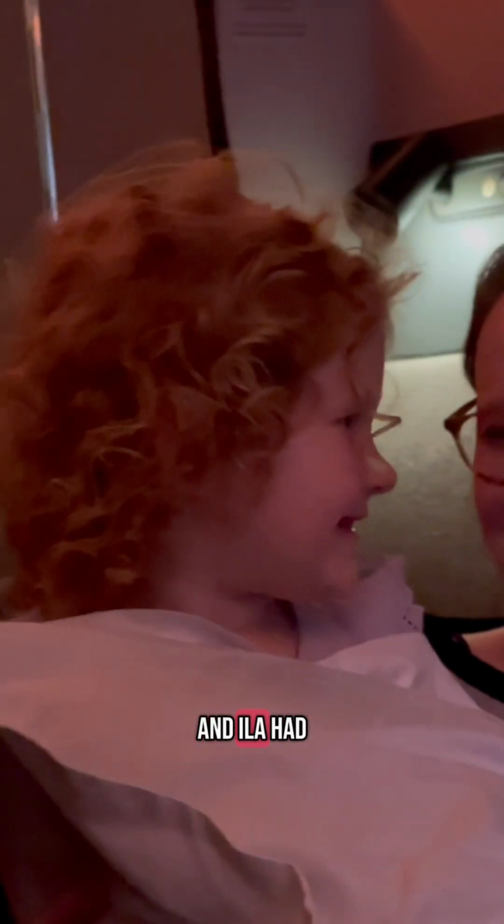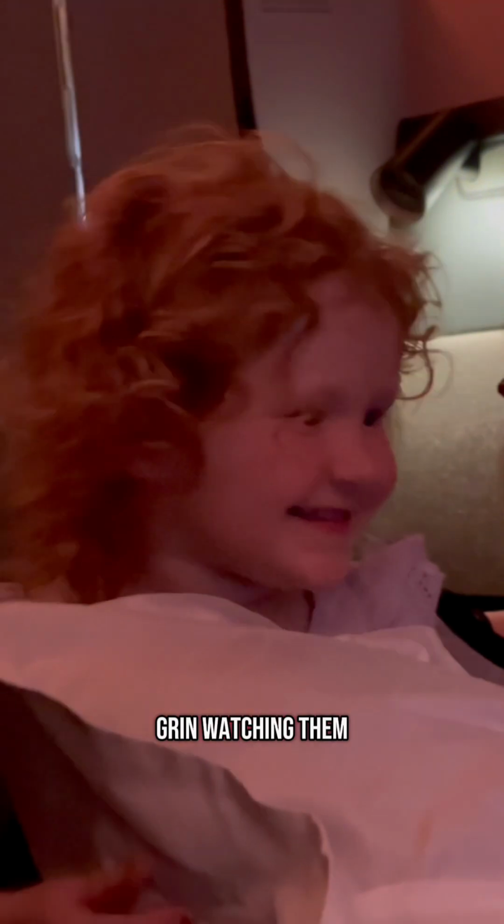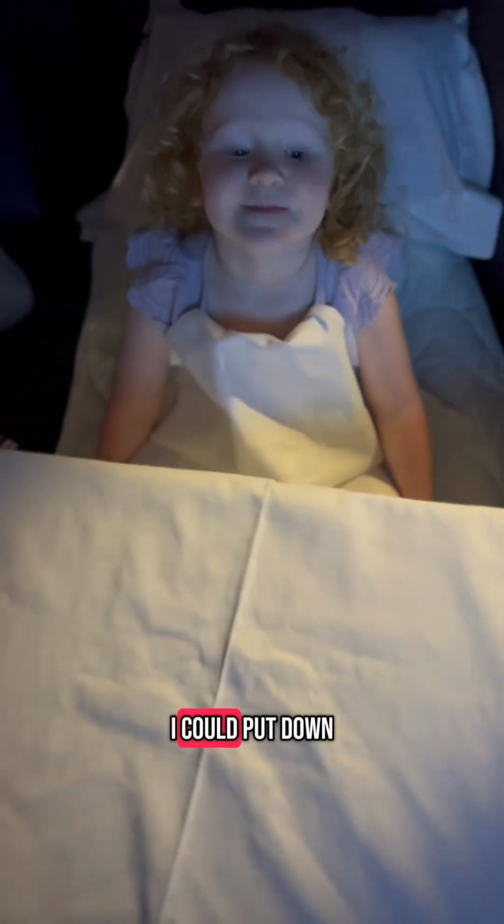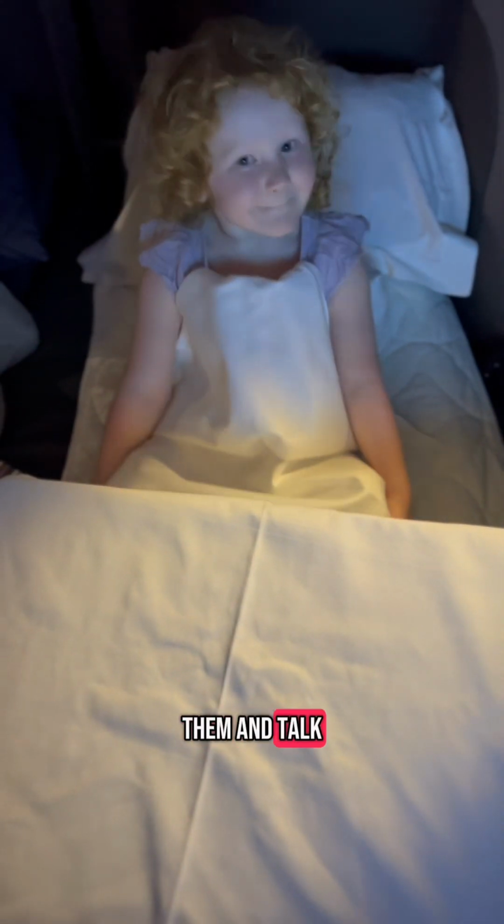When I came back, they had already made up my seat for my bed, and Isla had on her toothiest grin watching them make everything up. It was so cute. Even though the entire divider obviously doesn't go down between our seats, there was at least a window I could put down so I could hang out with them and talk to them the whole time.